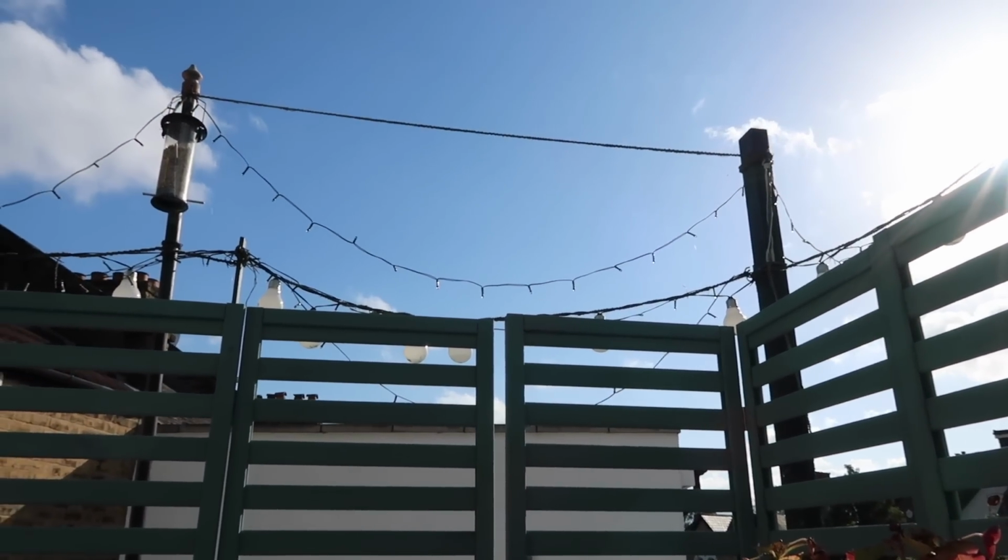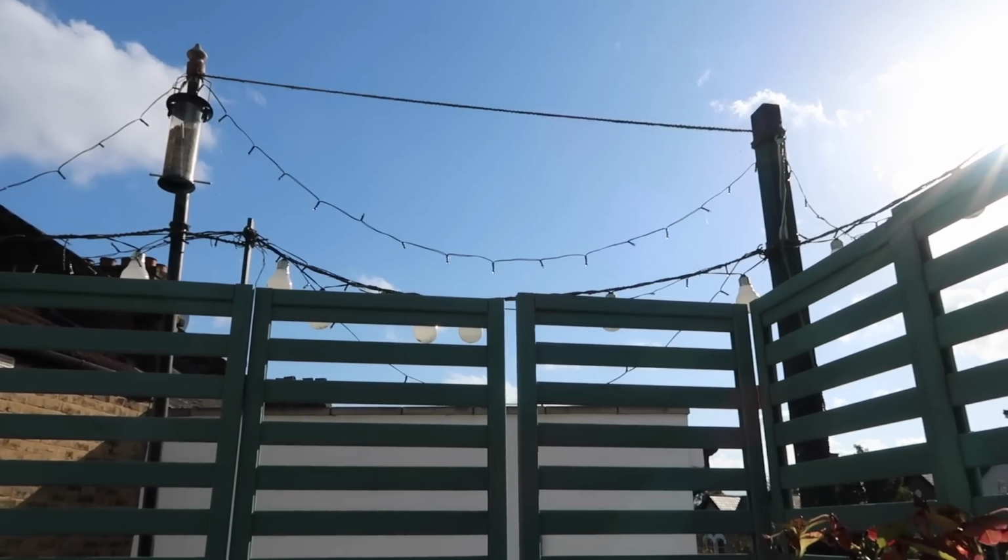I actually used an old curtain pole to string the lights up with, so I'll probably leave those up there, and I think once those lights are on, it will be really atmospheric. It kind of layers it up a little bit. So yeah, very happy with this, and I like the colour too.